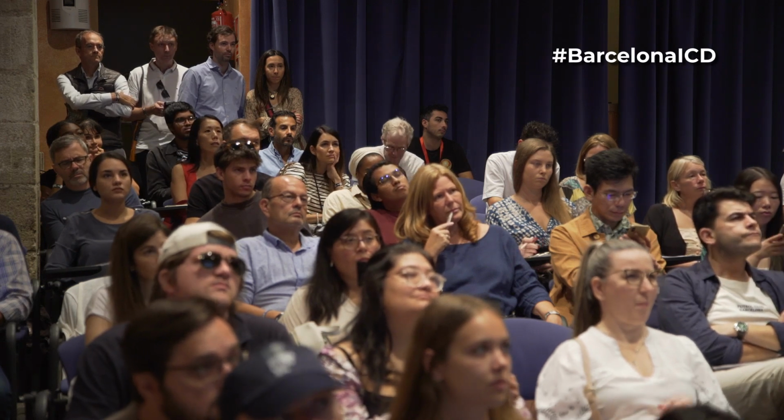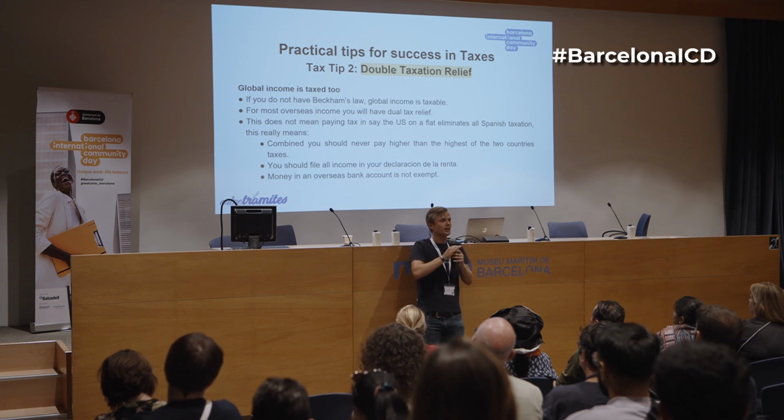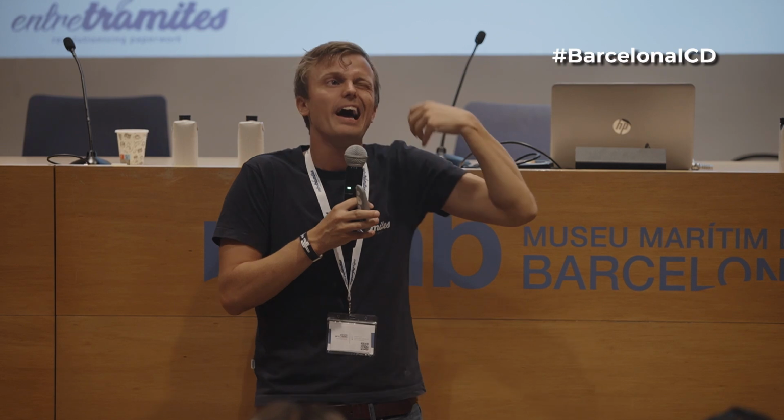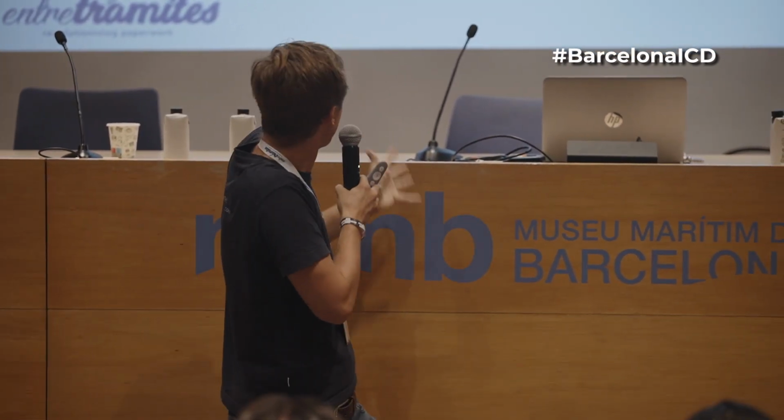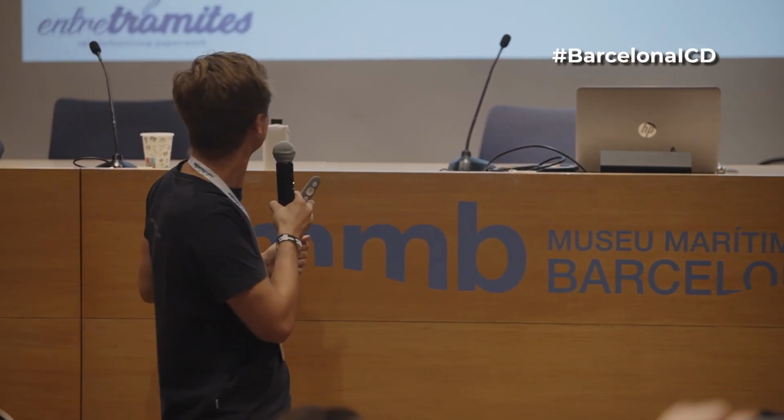Now, double tax relief, your question. If you don't have Beckham's law, your global income is taxable. It does not matter that your assets are overseas. Most countries across the globe have this same rule. For people from the States, this is a bit of a complication, because as a US national, you always have to pay taxes in the States as well. However, because Spanish tax is higher than US federal taxes, in general, you pretty much need to worry just about the Spanish taxes. There's a few niche parts where that's not the case, but you basically include all your income and you figure out what your Spanish taxes would have been, okay?